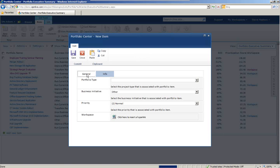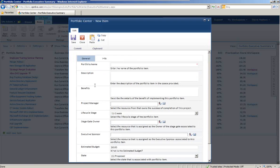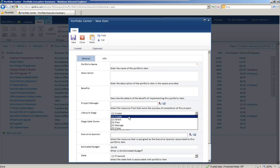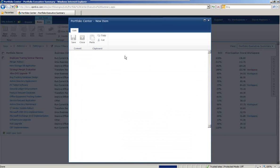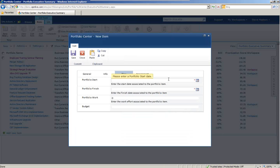Now, back here, whether through workflow approval or through selection through a stage gate owner, you can actually move these up through different stages of the life cycle. And notice as it progresses, you may make available additional tabs of information that is requested in order to get it to the next gate or next stage of the life cycle process. So from a planning perspective, you may start now saying, here's when we anticipate doing it. Here's the work effort we're expecting. Here's a revised budget estimate.